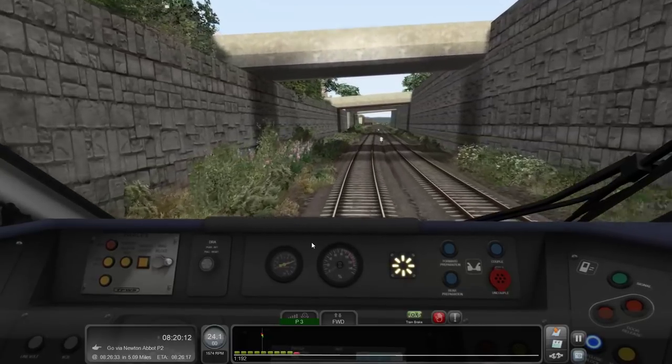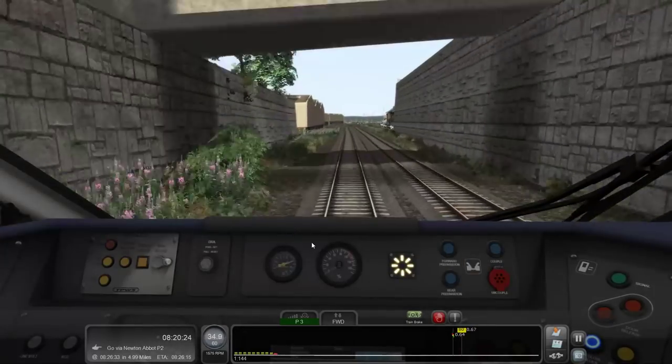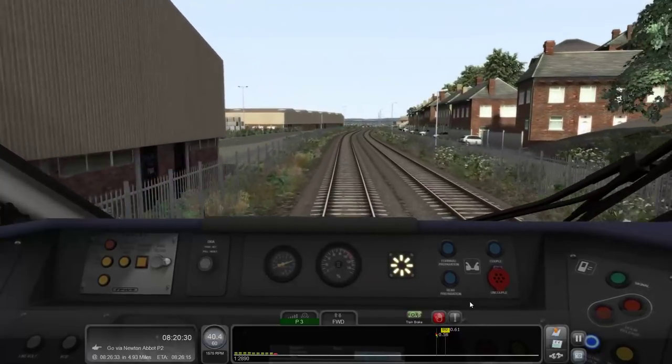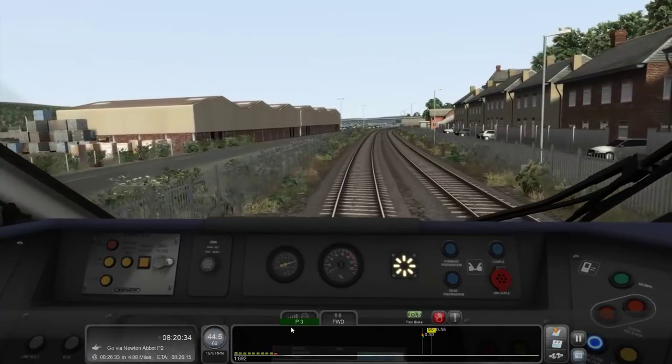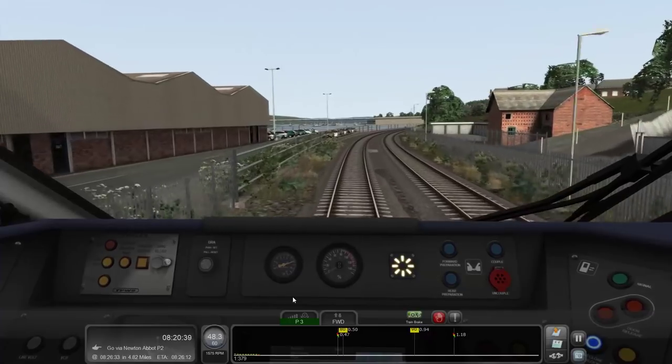But you can just go like 2 times. So that's double speed. 3 times, 4 times, 5 times. And then back to 1. A bit like in Flight Sim, you used to be able to do the same thing. You could drop down and go up to like 64 speed or something in Flight Sim, couldn't you?